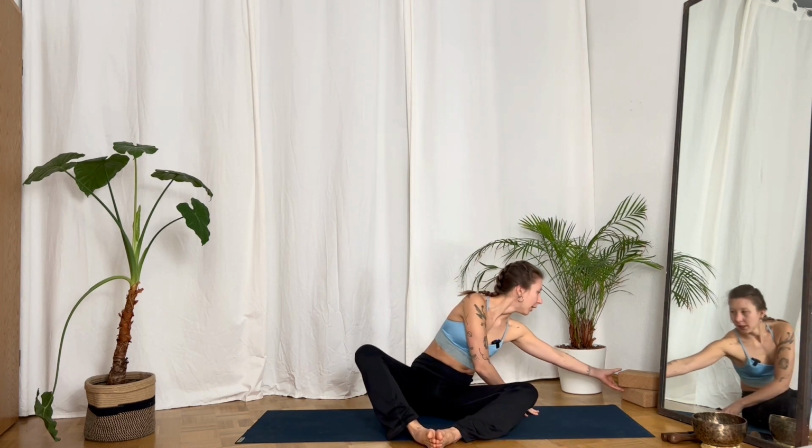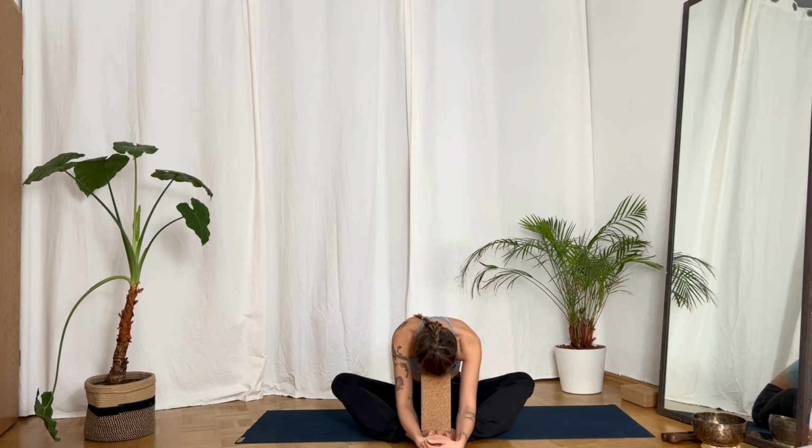So I invite you to always have some blocks handy. You know that already if you practice with me regularly. And today, if you can touch your toes or your heels or any part of your foot with your forehead, then take a block onto your feet and fold over so you can touch the block with your forehead. I really want you to have that connection in between your third eye and your feet. So even if it's just an imaginary connection there, I want you to feel into that connection.